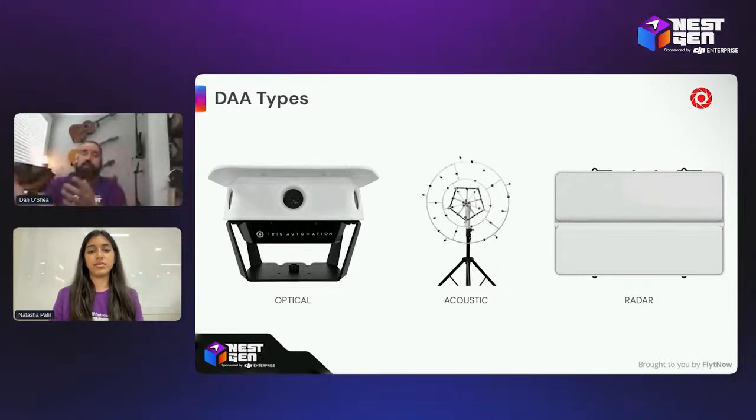Those are going to be really great systems for static obstacle avoidance and fit under the broader banner of maybe sense and avoid. But for our purposes, we're going to really talk about these three different DAA types, because these are the ones that are going to be able to get you the detection ranges that you really need to be able to safely deconflict.